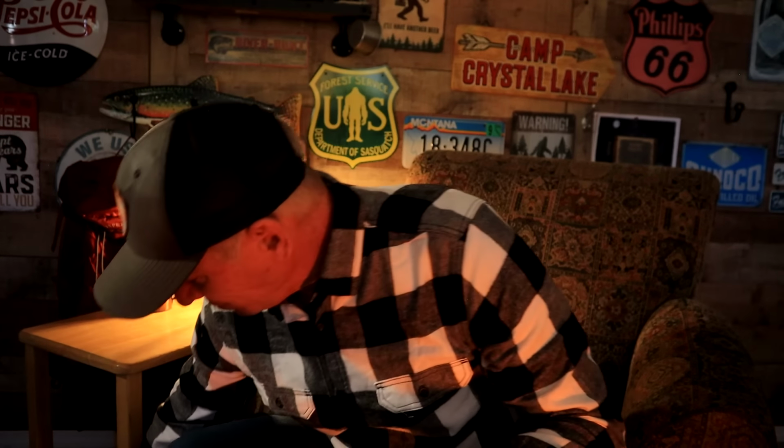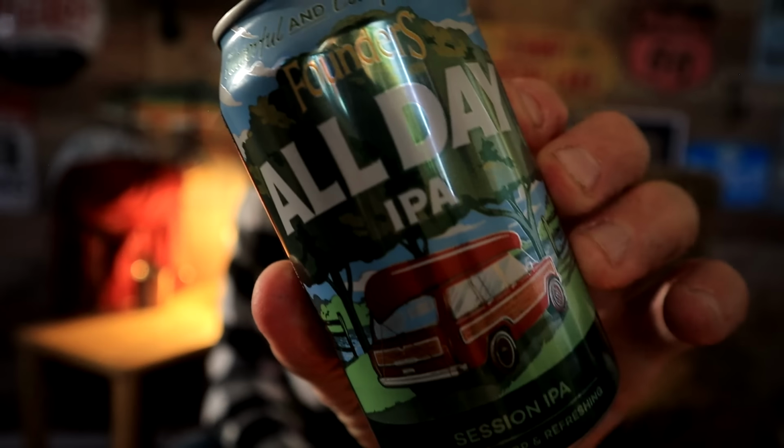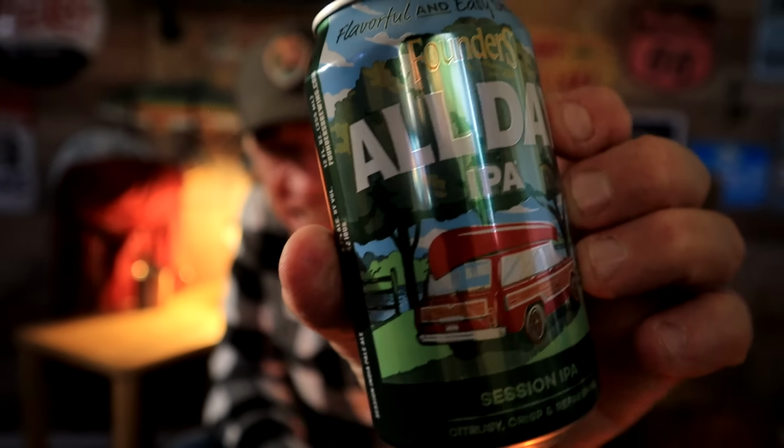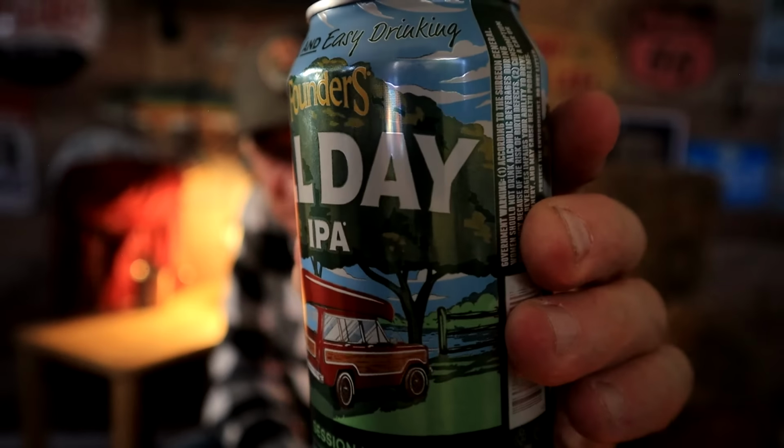So with that, we're going to get into our beer, and our beer tonight is Founders All Day IPA. That is a very national park looking type of beer. It's got the Scout International on it and with a canoe on top. That's great. And this says it's refreshing and easy drinking. And that is a session IPA. It says citrusy, crisp, and refreshing. So we're going to crack that and see what we got here.